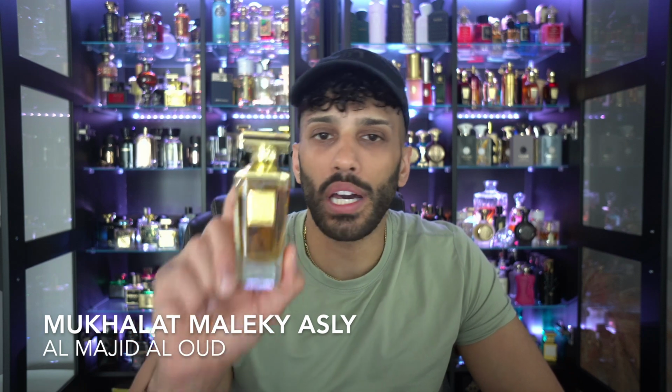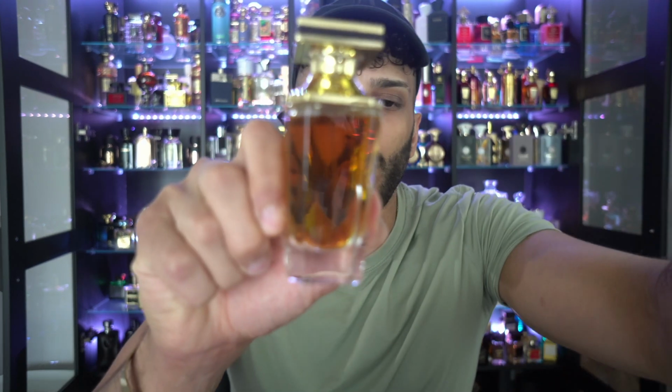Next fragrance we're going to talk about is straight from Saudi Arabia, so KSA, the Kingdom of Saudi. And this is by MAJID Al Oud, and it's called Mukhalat MALEKY ASLY. This stuff shines really mostly around some ambers and oud. There is some rose, jasmine, and bergamot here as well, but mostly it's just amber, rose, and oud. It's got an animalic oud here, and as you can see, I savored this juice. 5 sprays is the max thing that I would ever spray this bad boy on.